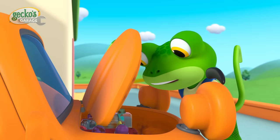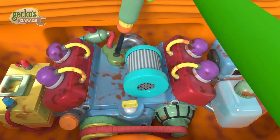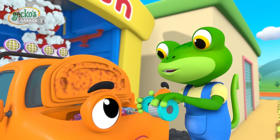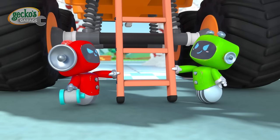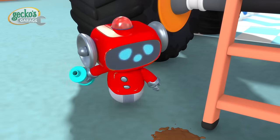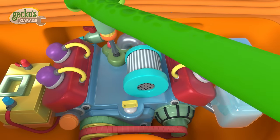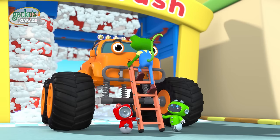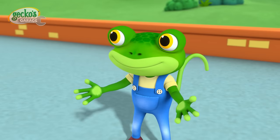The engine air filter keeps the dirt out. But too much mud brings problems about. Open the filter case to see what's in sight. It's full of thick mud. My guessing was right. In goes the new filter, retighten the screw, and now Max's engine should run like new. There you go, Max. Now you're as clean on the inside as you are on the outside.